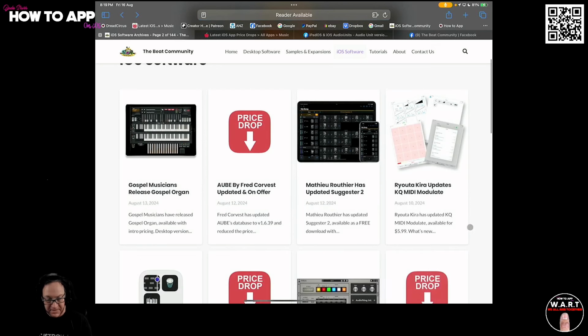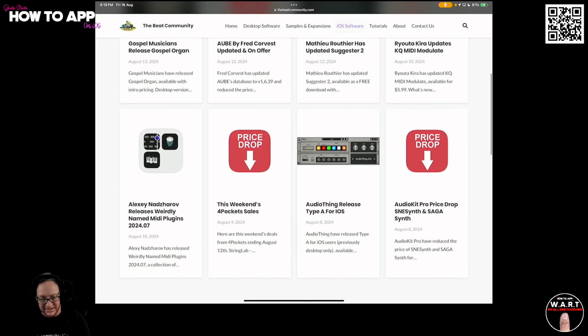So that's good news. AUBE, Orbi, whatever you want to call it, Suggestors had an update. I really have to get to doing a show on that. Ryota Kira has updated KQ MIDI Modulate. And lastly here, Alex Nadzarov, we've covered two of his apps in this bundle, the weirdly named MIDI plugins.